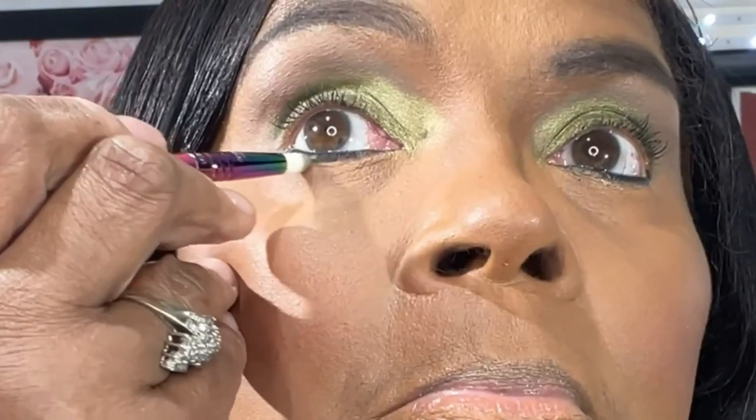Next, I'll apply a black eyeliner to my waterline. This eyeliner is by NYX. And right under the waterline, I'll apply a little bit of the Jester shade.